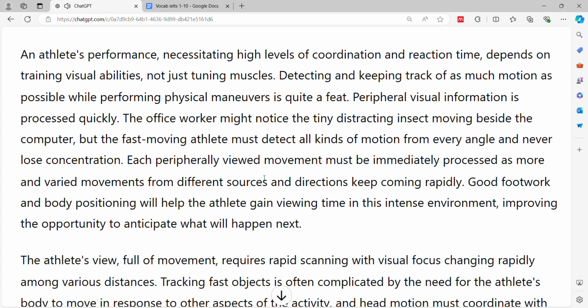The office worker might notice the tiny distracting insect moving beside the computer, but the fast-moving athlete must detect all kinds of motion from every angle and never lose concentration. Each peripherally viewed movement must be immediately processed as more and varied movements from different sources and directions keep coming rapidly. Good footwork and body positioning will help the athlete gain viewing time in this intense environment, improving the opportunity to anticipate what will happen next.